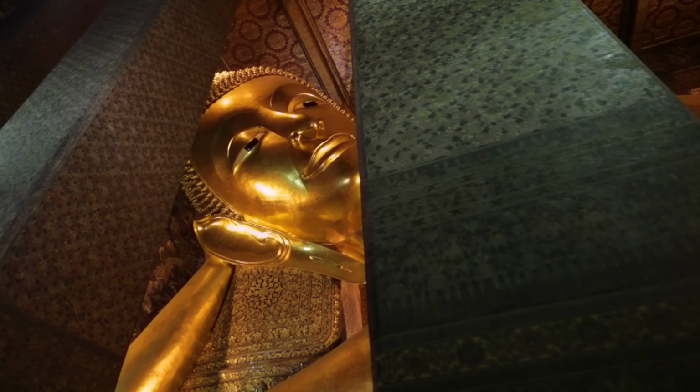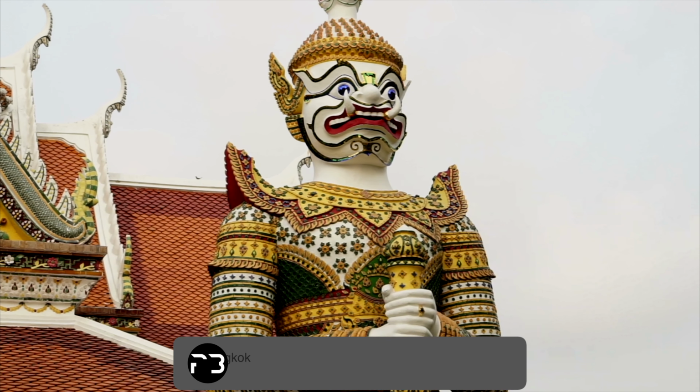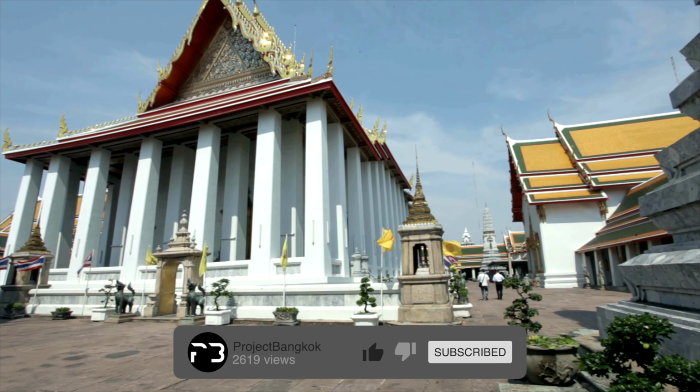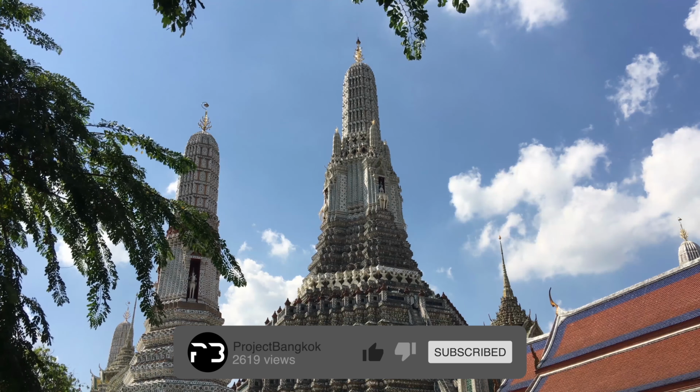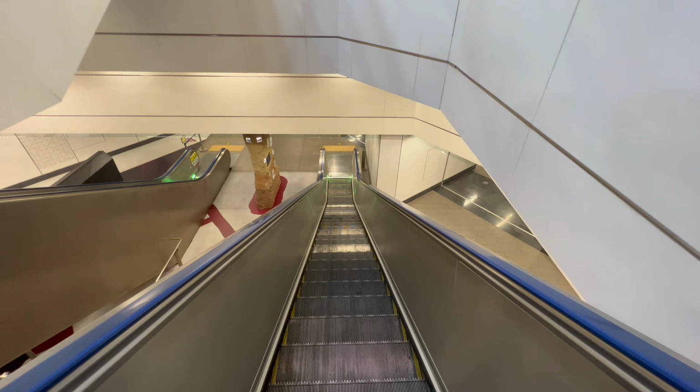There's about 3, 4, 5 different things to look at, and like I said last time, you'll have these tuk-tuk drivers, they'll help you out, maybe try and strike a deal with them. Last time they were a little bit pushy, but hopefully today they're a little bit better. That's it for this stop. Let's move on to the next station.